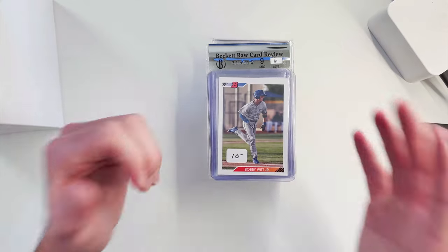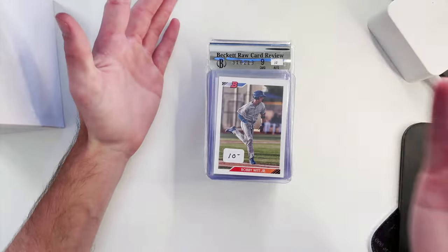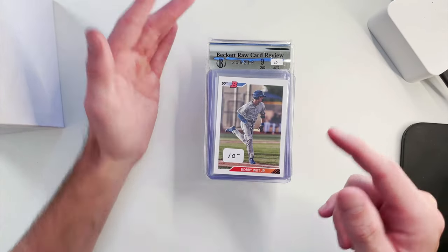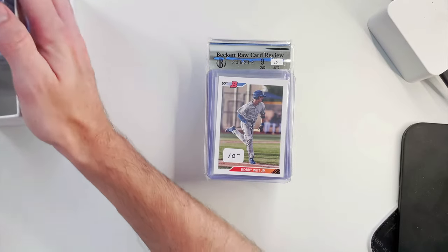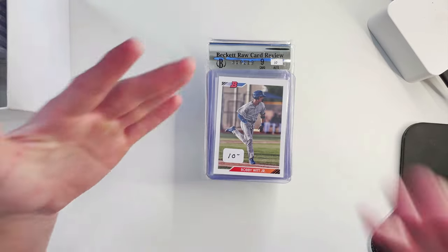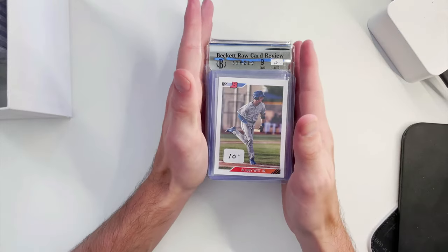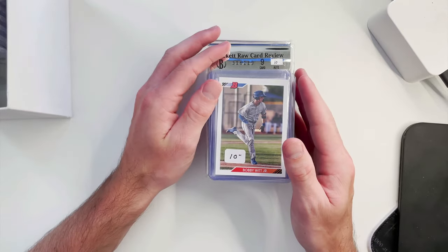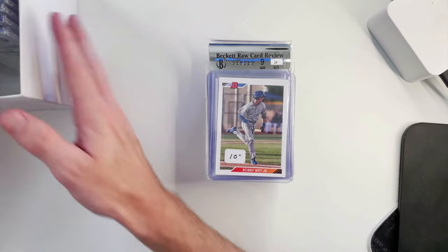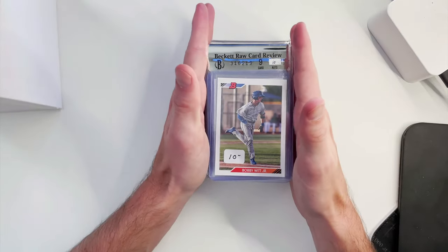When I got to the show, honestly, I was extremely overwhelmed. First show I've ever been to, walked in on a Saturday. My first objective was to get straight to the PSA line to get these guys back, and then also go to Beckett so I could get some cards bumped and also RCR'd and/or slabbed. I had a lot of different things going through my head, and after reading the message boards and hearing about the PSA shutdown earlier, my number one objective was to get these cards graded, which they did, as you can see here. We're going to go through these in a separate video.